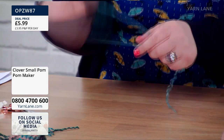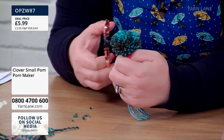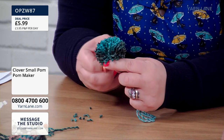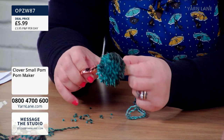And now what you have to do is trim your pom-pom really well, because obviously it's a bit fluffy, but look how easy it is. All you do is just trim it around so all those little bits, everything is nice and even, because you want your pom-pom to be beautiful and fluffy and plumptious. You don't want it to be kind of saggy and a bit bleh.